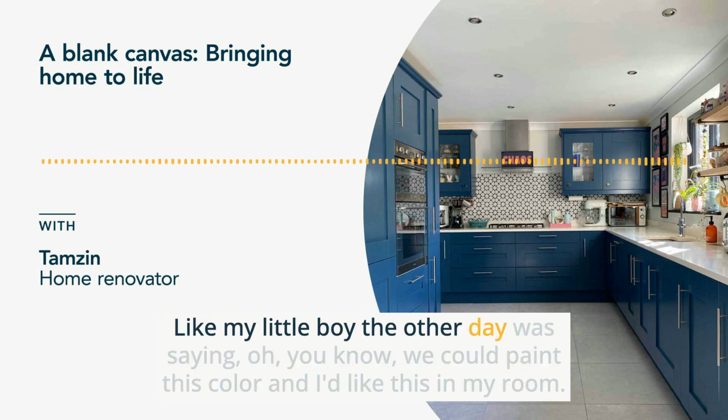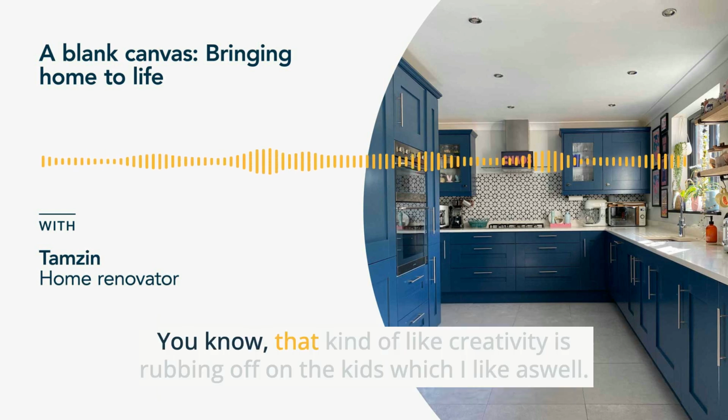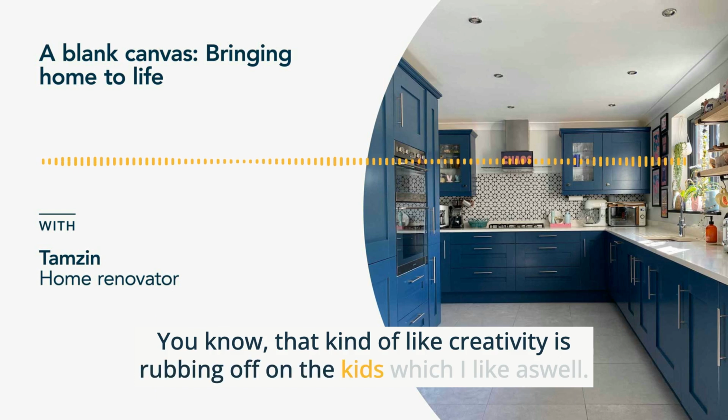My little boy the other day was saying, oh, we could paint this color, and I'd like to do this in my room. That creativity is rubbing off on the kids, which I quite like as well.